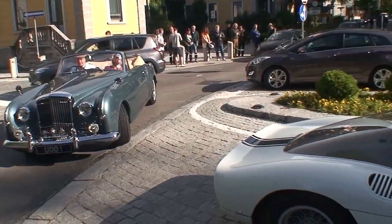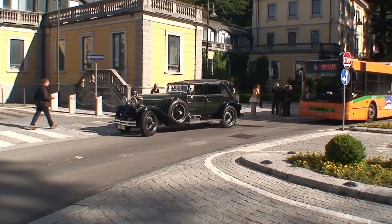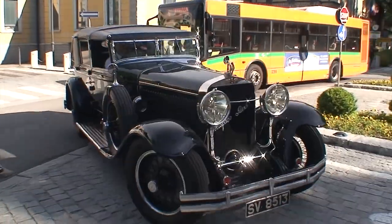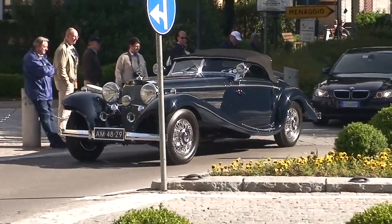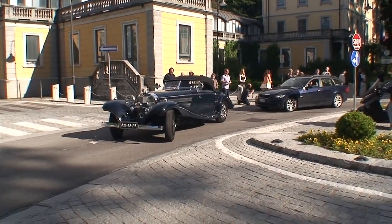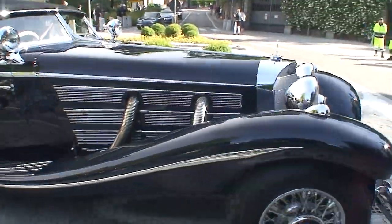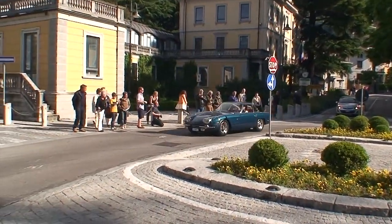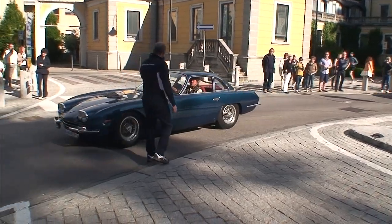Bentley and a Ferrari. Hispano Suiza, almost as large as the bus that's following it. What a car. And the Lamborghini, the second one. In other words, the one that Federico liked better than the first one.